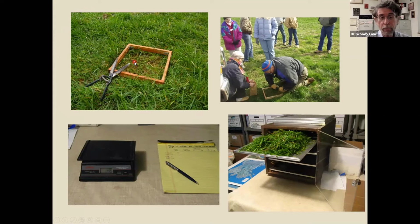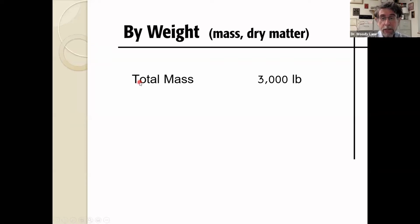You might think it's 1 foot by 1 foot, but we don't use that. We use 12 by 11.5 inches, because that's 138 square inches, and you get a certain number of grams per 138 square inches. When you equate to pounds per acre, you just multiply by 100, or add 2 zeros. For example, if you get about 15 grams of dry forage after drying, you have 1,500 pounds of forage per acre. Very cool.